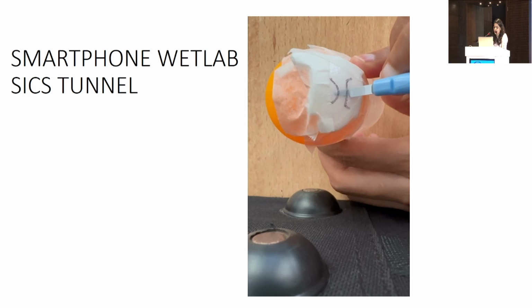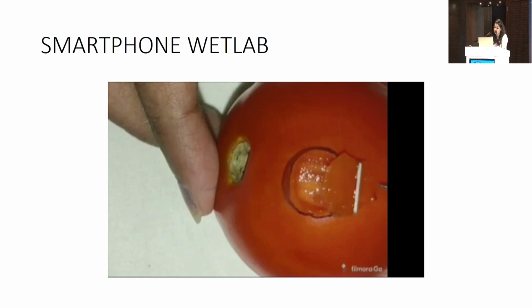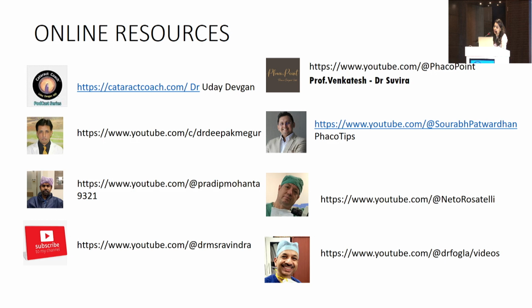We can also practice rhexis in a tomato. This is a microwaved tomato, and you can mark out the rhexis, so it's easy to do. A stapler pin will also act as a guide as a paracentesis, so you have to go through that incision. All of this is done with a smartphone. This is a video of a resident practicing iris hooks insertion. For this, there was no fancy equipment required. We just used our smartphone with our flashlight on.